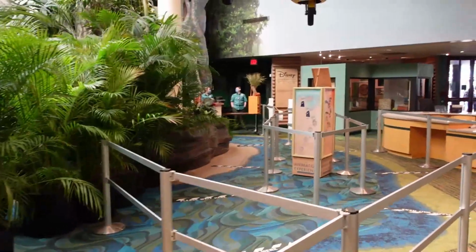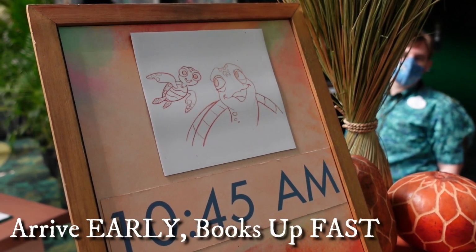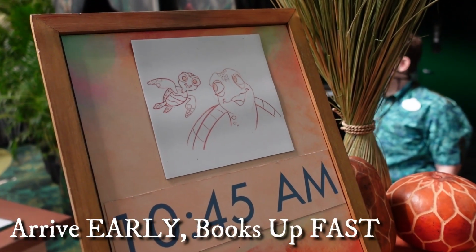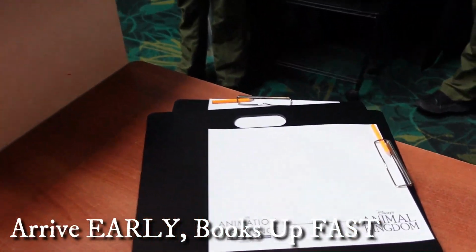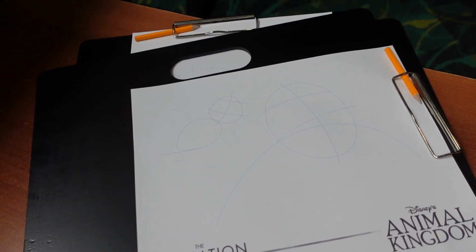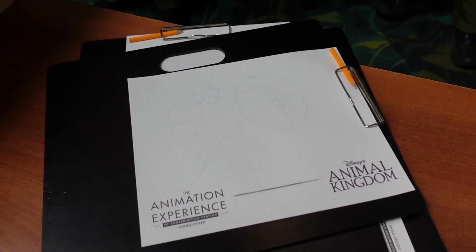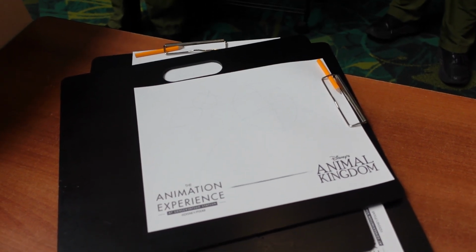We're going to get in line and see if we can try it today. Looks like we're drawing Crush and Squirt. Pretty exciting. And they went ahead and handed us this, so they've already got pre-drawing markings on here to help guide you if you're a little nervous drawing your ovals and lines. So yeah, let's go give this a whirl.